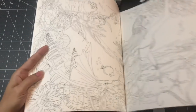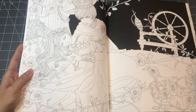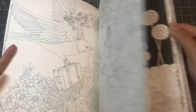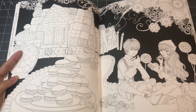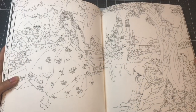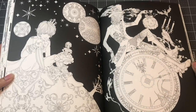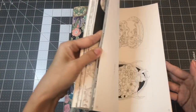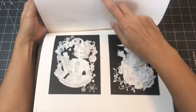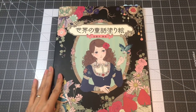This would probably be the page I want to color in here. This comes with pretty thick paper. This is Little Mermaid, Sleeping Beauty. You'll find a lot of fairy tale illustrations in here. Some you might recognize, some you might not. But I really love the illustrations. And oh yeah, in the back, they have several postcards that you can cut out. Okay, so that's Fairy Tales of the World by Kotoki Mari.